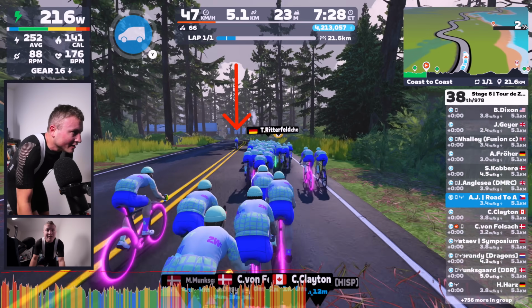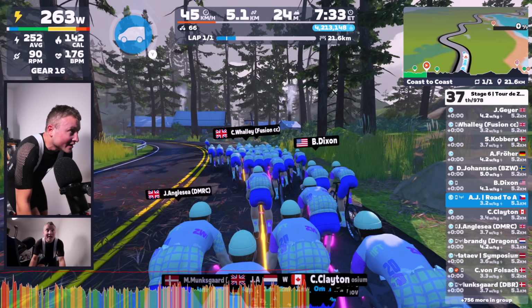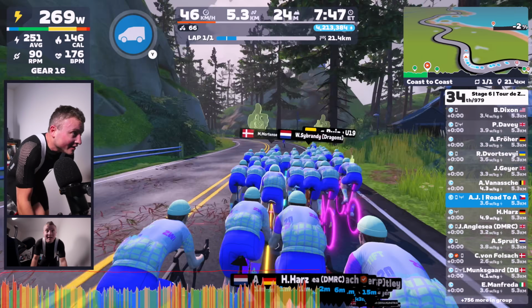Here you can watch a first significant attack of the race, and it was actually a pretty nice move. The guy steered to the left to deny the riders behind him draft, and he actually managed to get a little gap with this maneuver.